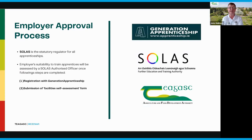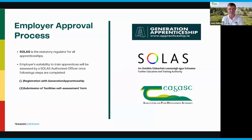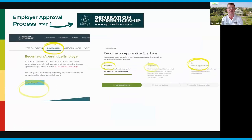There's a bit of information to be filled in there for SOLAS, as you'd expect, based on the type of business that's there and the sort of business model they have. And the second part of that employer approval process comes from Teagasc, from ourselves. We ask employers who are going for registration to complete a facility self-assessment form. Now, this is an online Microsoft 365 form. It takes about half to three quarters of an hour to fill out. And we're asking questions around suitability, facilities, things around the sustainable use directive, safety, general items for employability. So that gets sent back to Teagasc. So between Teagasc and SOLAS, we do the approvals.